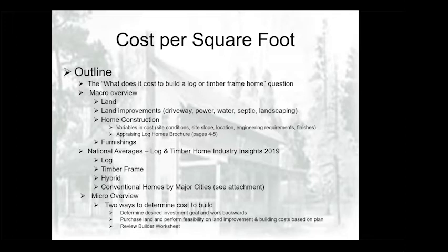So those are all the variables. What we tend to say to clients as our normal disclaimer is cost per square foot will vary dramatically with who your general contractor is, where you're building in the country, the geographic location, the site conditions, the site slope, and engineering, structural, and energy code requirements that are associated. And then the big one, that I wanted to save for last, is your finishes. The finishes will ultimately drive what that cost per square foot is.